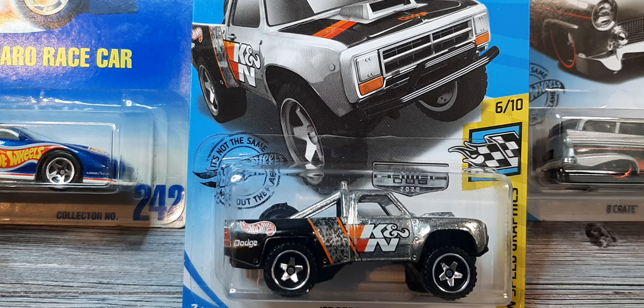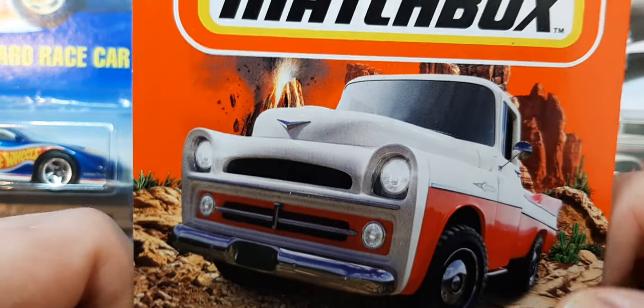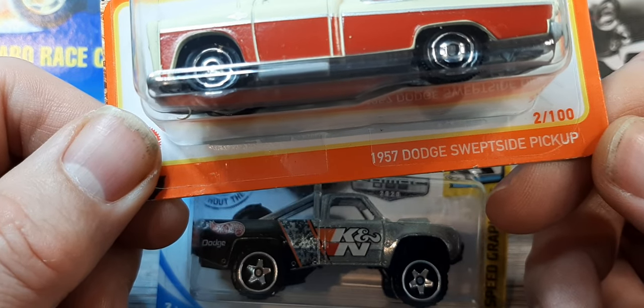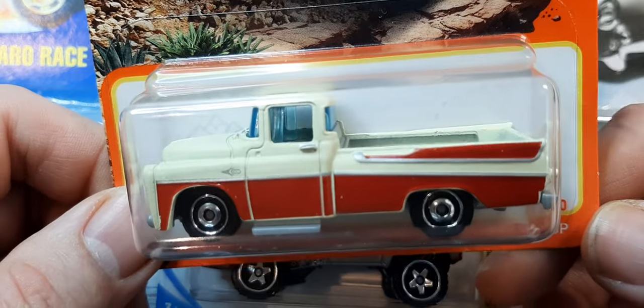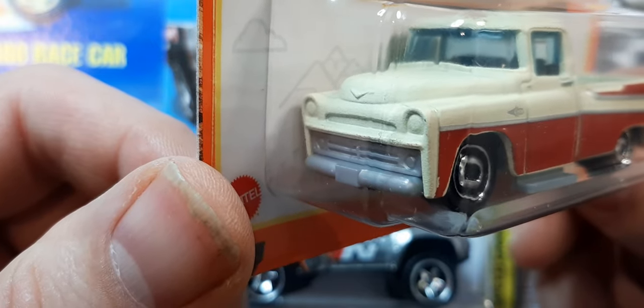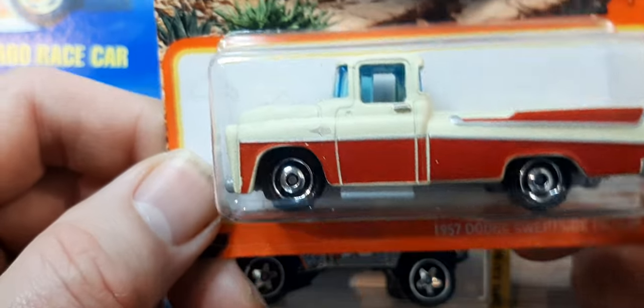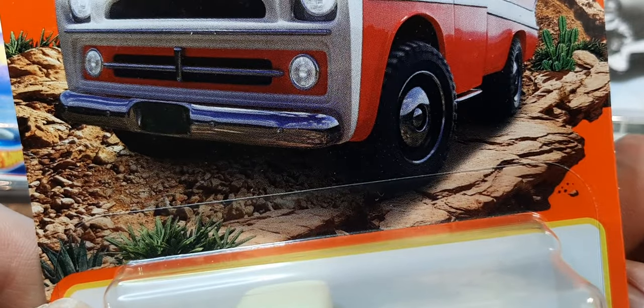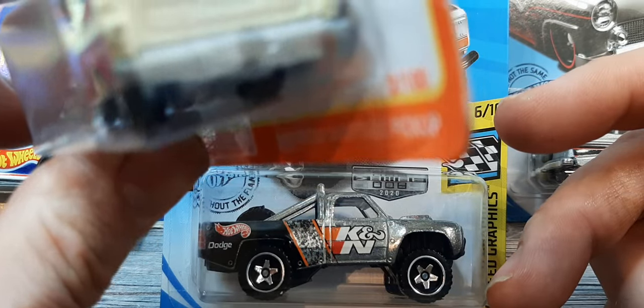Right, I think this is the last regular casting. Just checking. Yes, it is. And this is a beauty I haven't seen. Oh, we haven't had it in this country. Isn't that pretty, look? Lovely card art. There we go. A 1957 Dodge Sweepside pickup. I had to look because I didn't know what the hell it is. Almost Starsky and Hutch colour scheme there. Nice detail on the front there. That'll be the Dodge. And there's the ram head there, top left. And what's that say? Metal parts. No painted detail, but we've got Dodge there across the tailgate. Yeah, that's a pretty one.